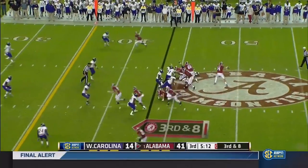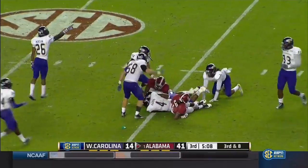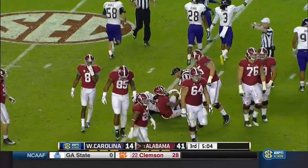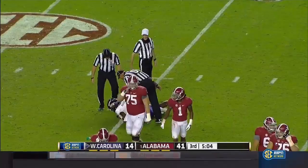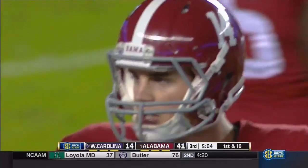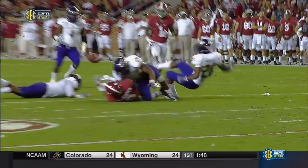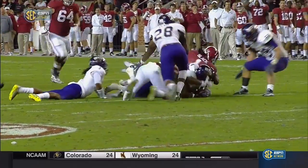On a 3rd and 8, Coker, slant, throw, Foster caught, 1st down inside the 30, and he loses the ball, and the Catamounts say they have it. The Catamounts say they have it as Foster was knocked loose from the football. Sertonius Harris recovers it, and it's going to be Catamount ball going the other way when we come back to Tuscaloosa. 5:04 remaining in the 3rd. It's Alabama 41, Western Carolina 14.